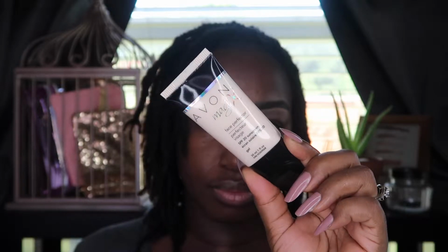Now I want to try this Avon Magic Face Perfector. This retails for $12, and it is an SPF 20 sunscreen, and you apply it liberally 15 minutes before sun exposure.